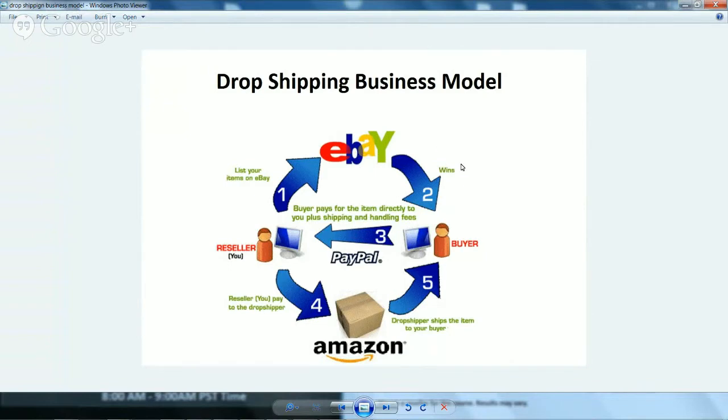If we can make a profit, we're going to list those items, and then we'll wait for when the buyers win that item. They're going to pay us via PayPal. If you guys don't know about PayPal, PayPal is an online payment processor. It's kind of like a bank. So when they pay us, then we'll transfer that money into your bank account.